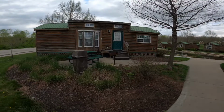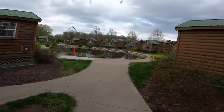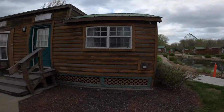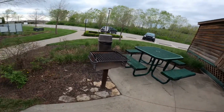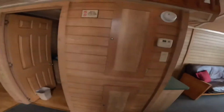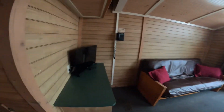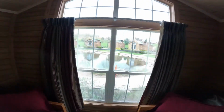I'll show you that when you get inside, but it's got a nice little pond. And you can see Mama back in the background. Mama's been testing. Come around, here's your little outside picnic, the grill. And inside, this is your living room area. Couple couches, you got a TV over here in the corner. Your view back outside that little pond.